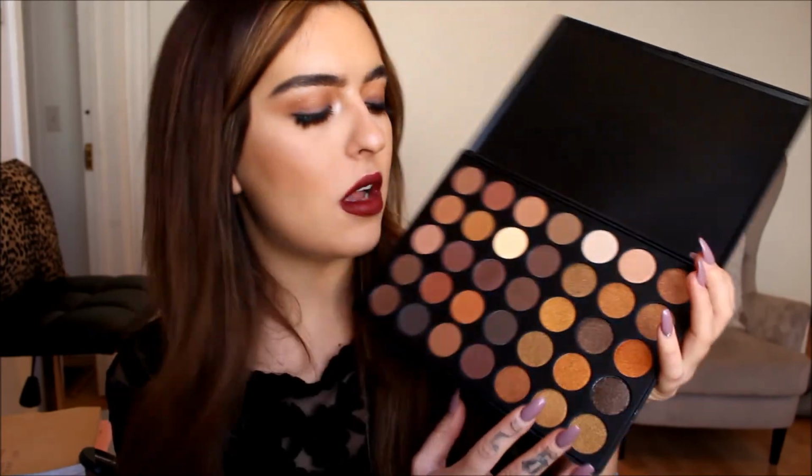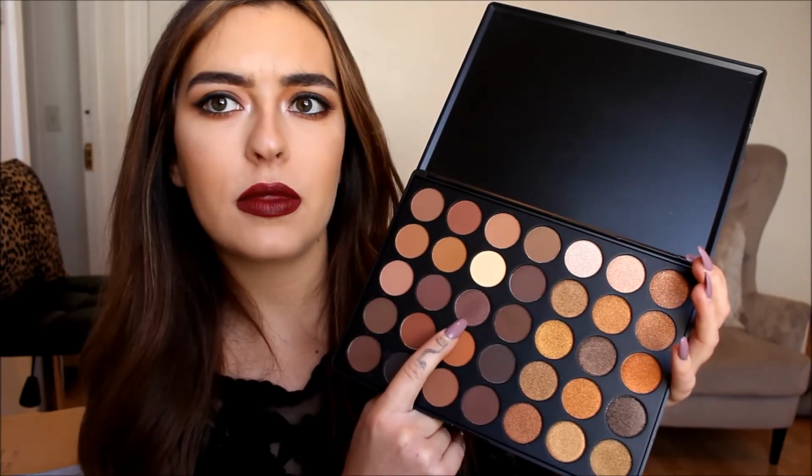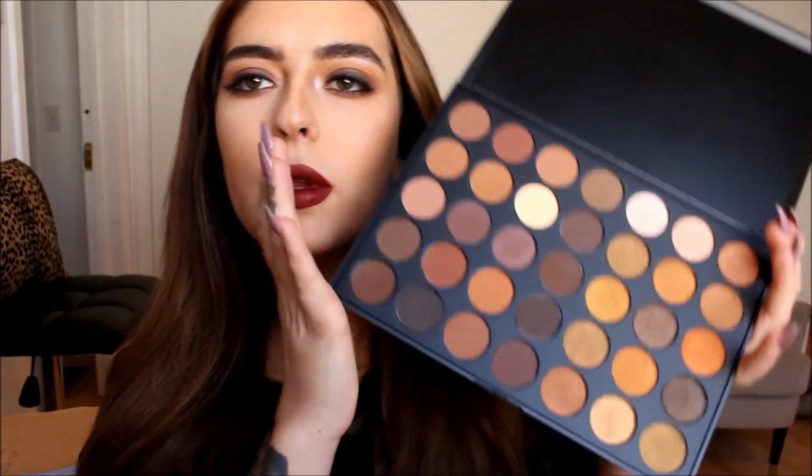Okay, so this was the one that had a lot of matte browns on this side, and then this side is all shimmers. So this one is a shimmer, but right here kind of splits the shimmer and the mattes. And it's just so awesome because I love that it's not just warm browns and shimmers. There are definitely some cool tones in there. I'm just gonna swatch a few of them for you guys.